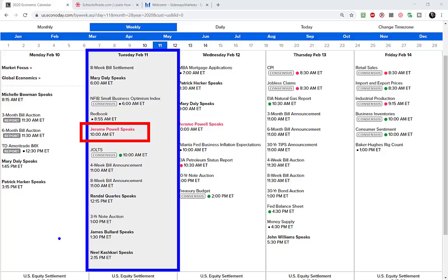Want to get to it before 10 o'clock, that 8 o'clock till 10 o'clock block, or 15, 20 minutes after he starts speaking. We typically do see the markets get a little bit quiet, right? Kind of everybody tunes in and listens to what he's saying.